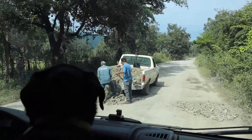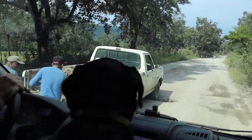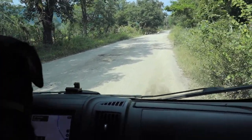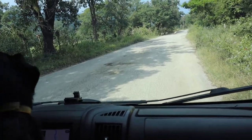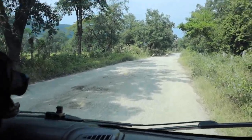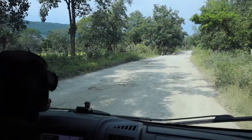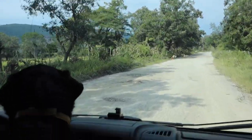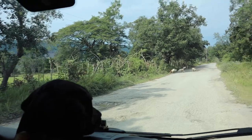That's perfect. No flags, nothing official, just taking care of business. And there's the roadside cleanup crew.